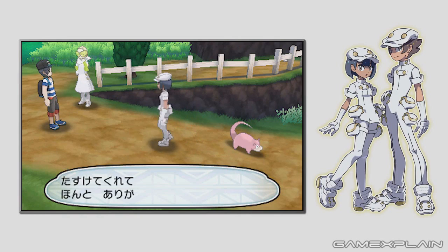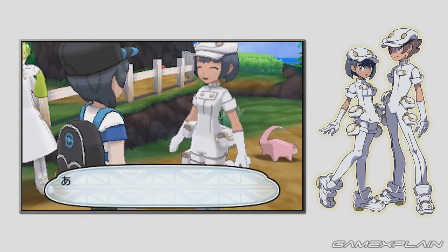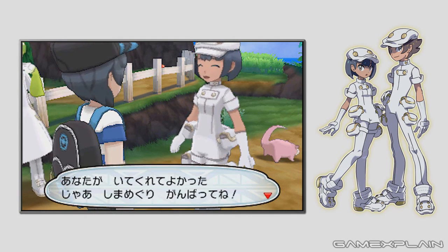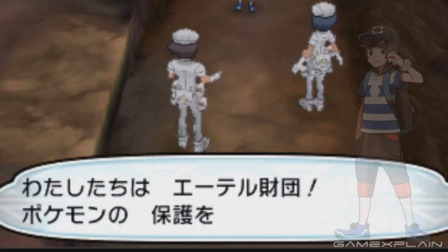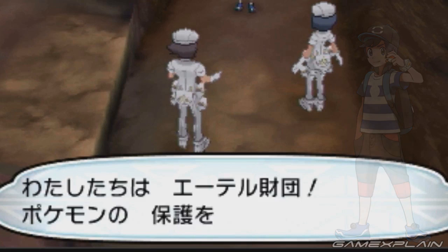Either way, the player helps the Aether employee defeat them, and she thanks you for your help before wishing you luck on your journey. But we're not sure if the Aether Foundation will remain on your side throughout the game. In the overview trailer, there's a scene of two employees confronting a character with blue shoes, just like the male trainer. All they're saying is how they'll protect Pokémon, but what is the context of this statement?